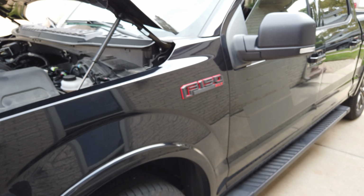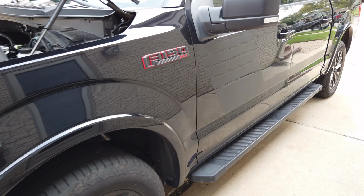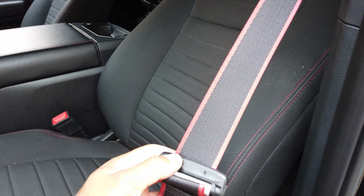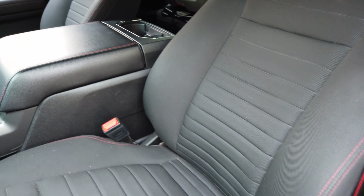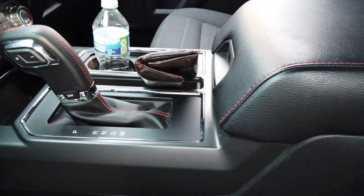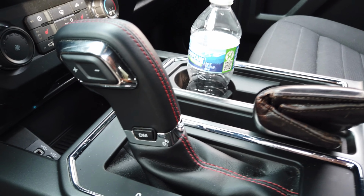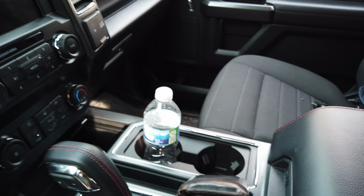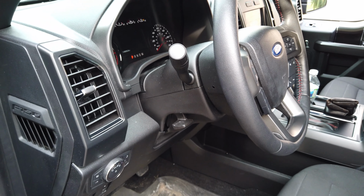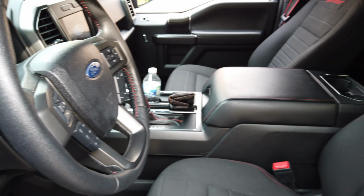Let's take a quick look at the truck here. Here's our 19 F-150. It's a special edition. It's got red stripe seat belts, red stripe here on the steering wheel, and it's got red stripe on the shifter on the center console. Not on the dashboard. It would have it on the dashboard if it were a Lariat, but this is a 302 XLT.